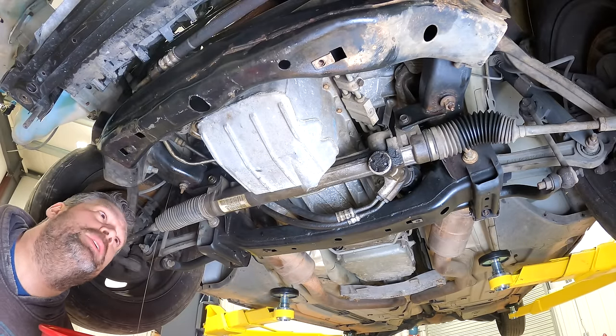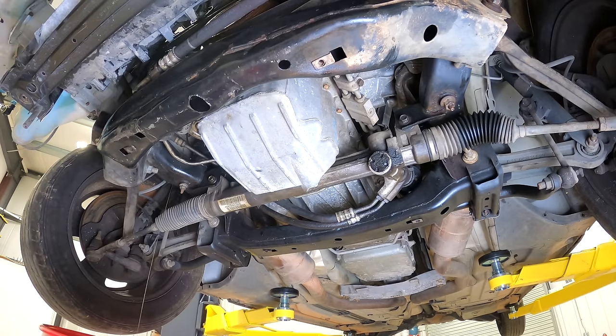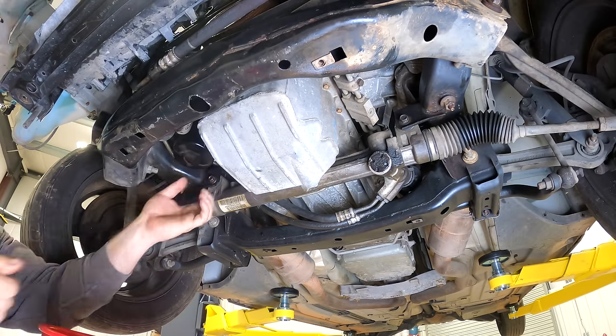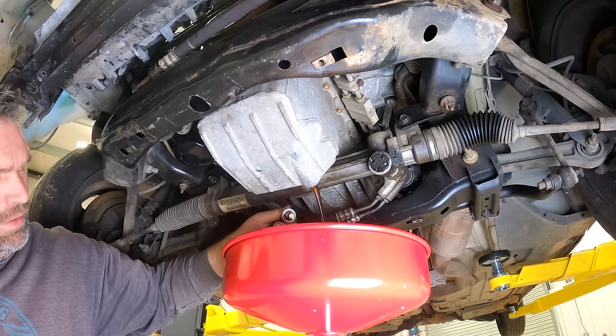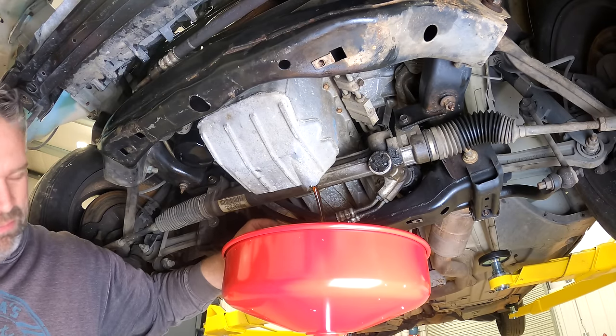That's a lot of starting fluid in my oil. Don't need to taste it. I don't know why people make such a big deal about not getting oil on your fingers when you pull that out.